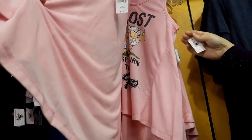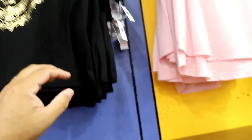I love that. I'm not a fan of the tank top though. But for women, it's different. I mean, I don't think it would fit you anyways. That wouldn't fit me.